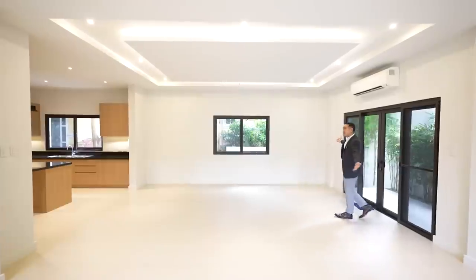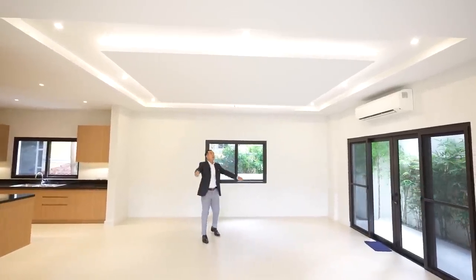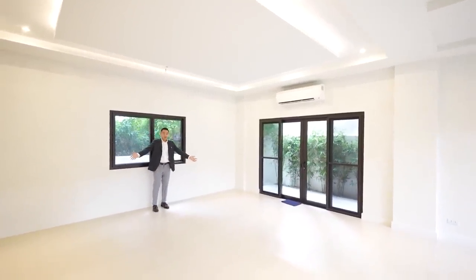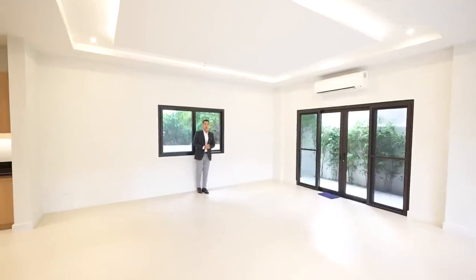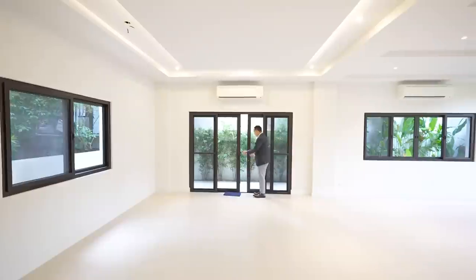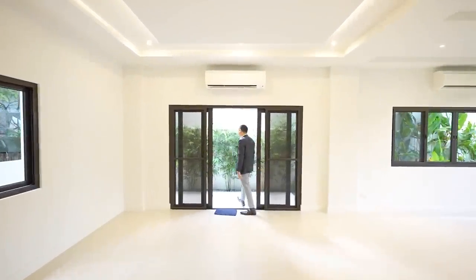So your dining area is accentuated by the cove lighting here. You can place a large light fixture here over your main table. So this can easily fit even a table for up to 12 people. So it's up to you how you want to set this up. But what I'm liking is you also have a sliding door here, giving you access towards the side of the house.